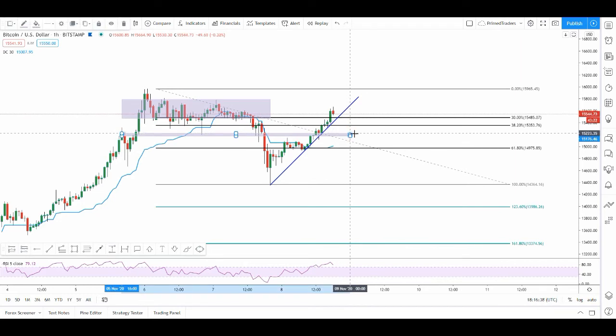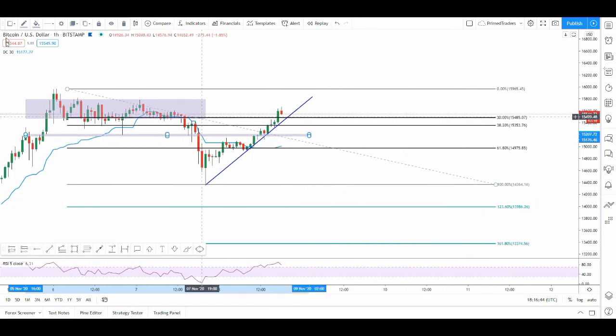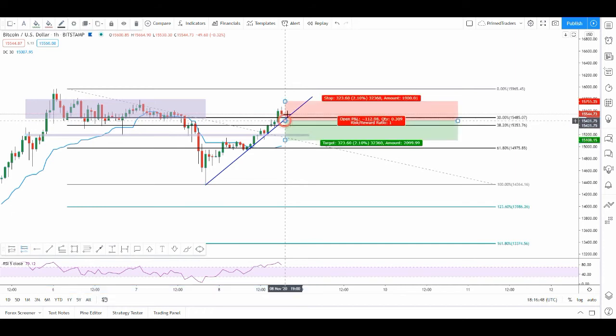So this level would be important as well, but I would only be entering within this zone here, 30 and 38.2. Because if I do, that gives me the best risk-reward ratio. Let's say I enter in the middle of these two. My SL would be right above this here. I would be looking at these levels here as well, just to avoid these levels.